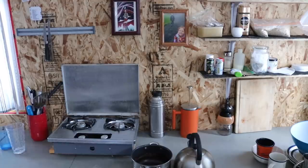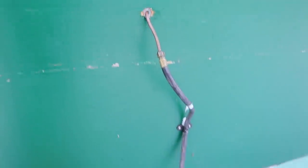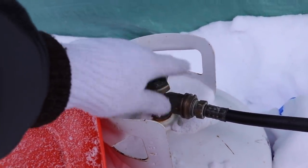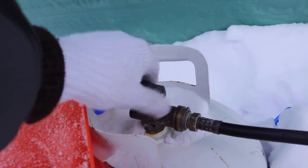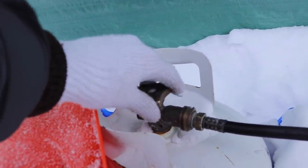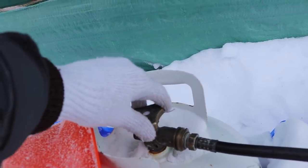These guys have a nice little cooking area here. I think the propane tank is on the outside. I'll go turn that on and see if that works. And then I'll just, like I said, have a little bowl of soup. Yep, just as I thought. Pretty good, what they've done here. Pretty smart. Let's see. There you go, it's open. Just gotta remember to close it when I leave. There we go, that should do the trick.